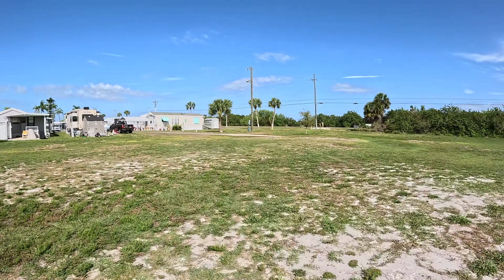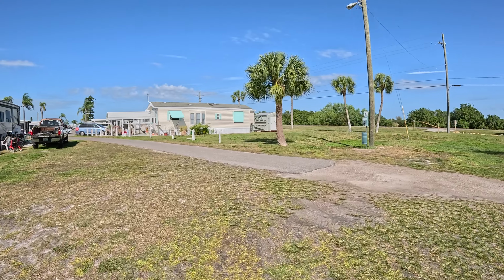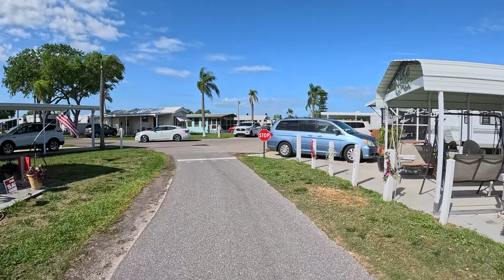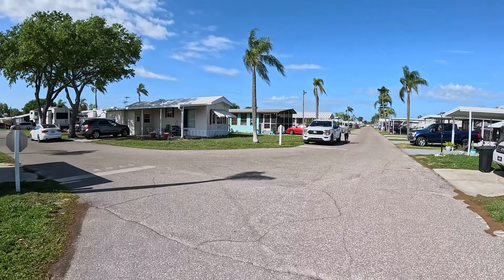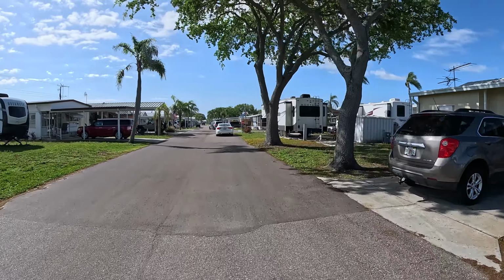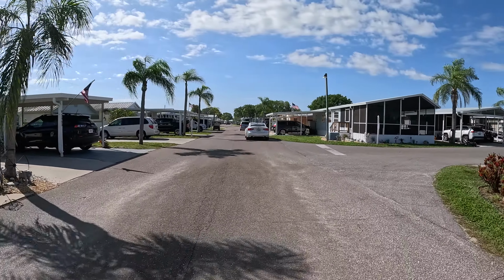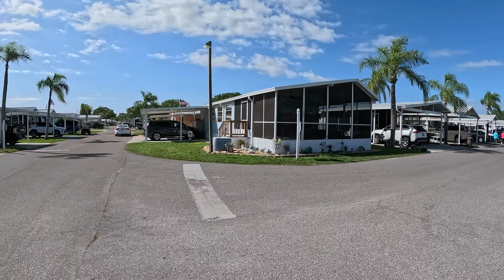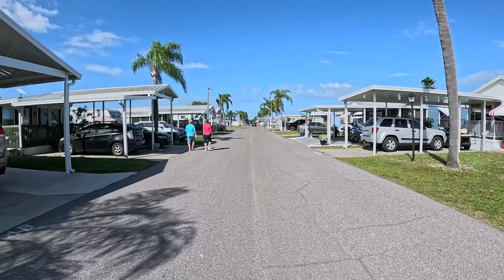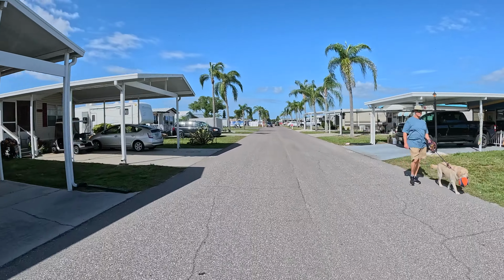We'll leave this area now and head back to the main road. And we'll work our way through the other side of the park where the mobile homes basically are, just to give you an idea of what those look like. The 55 plus area is now, I guess, the mobile home side of it. We were told at one time the whole park was 55 plus. We did see some younger people where we were staying, but for the most part, the whole park is an older community.